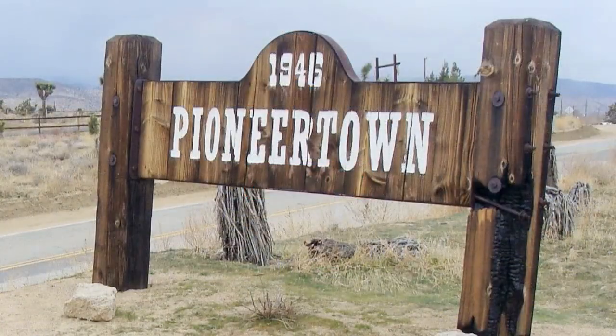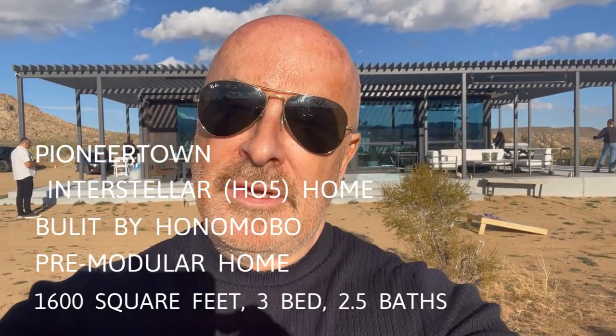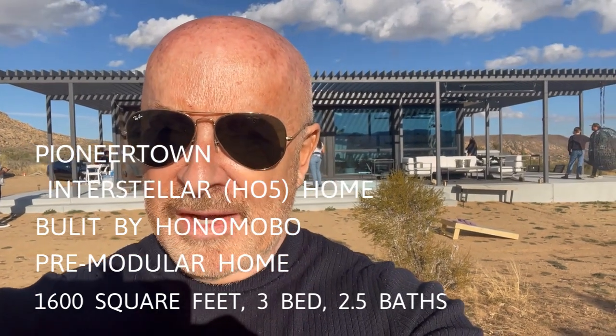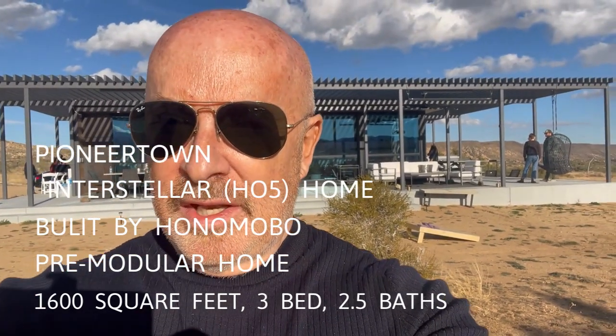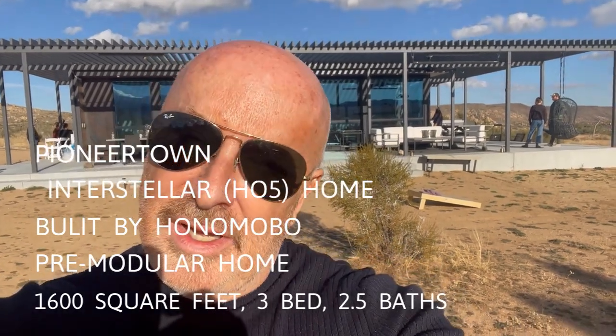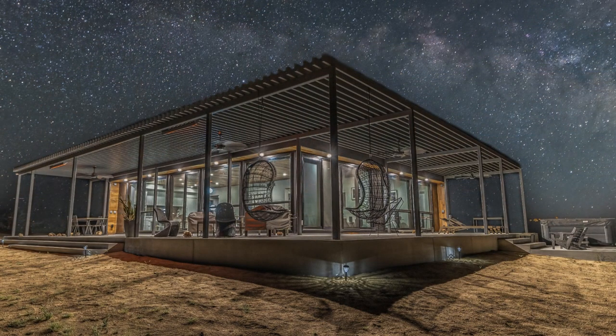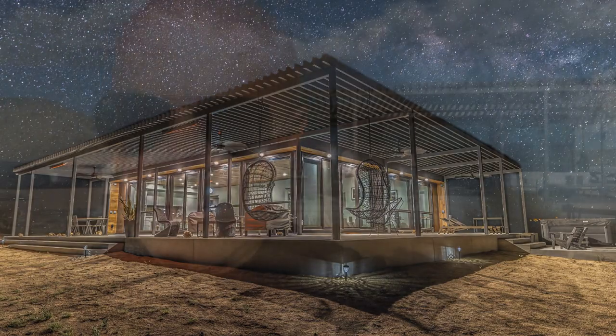Hi everyone, it's Bryan and today I'm up in Pioneertown looking at this beautiful modern pre-modular home. It's made out of 5 shipping containers and been totally customized. With the furnishings, we're talking about 1.2 million. It's on 12 acres, 1,600 square feet, 3 bedrooms, 2.5 baths. And so let's take a look at the scenery around the property.